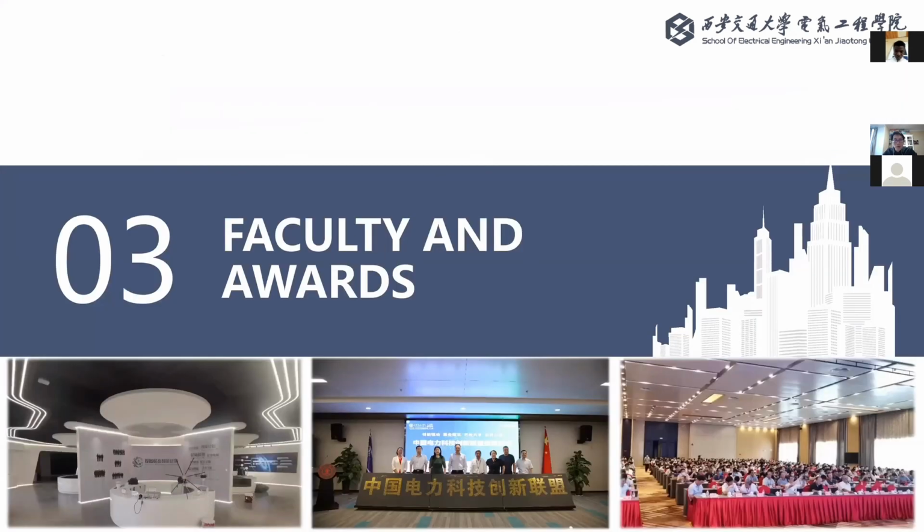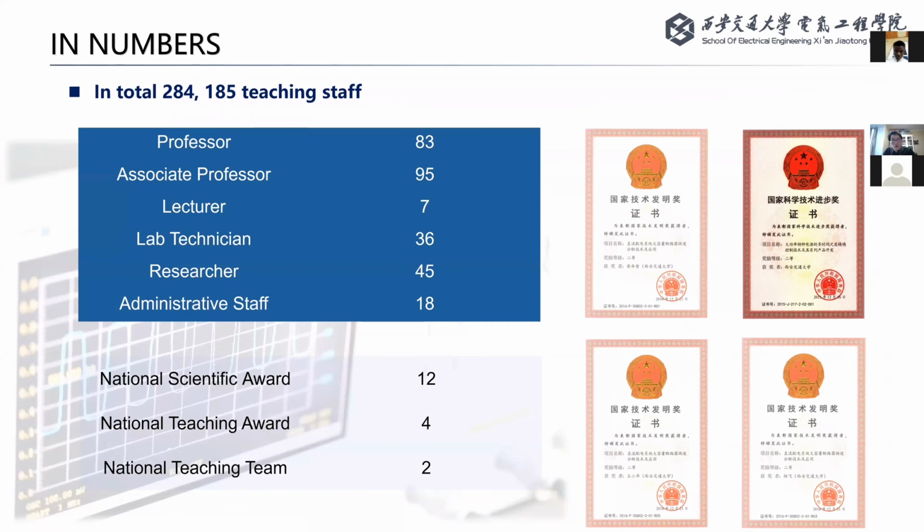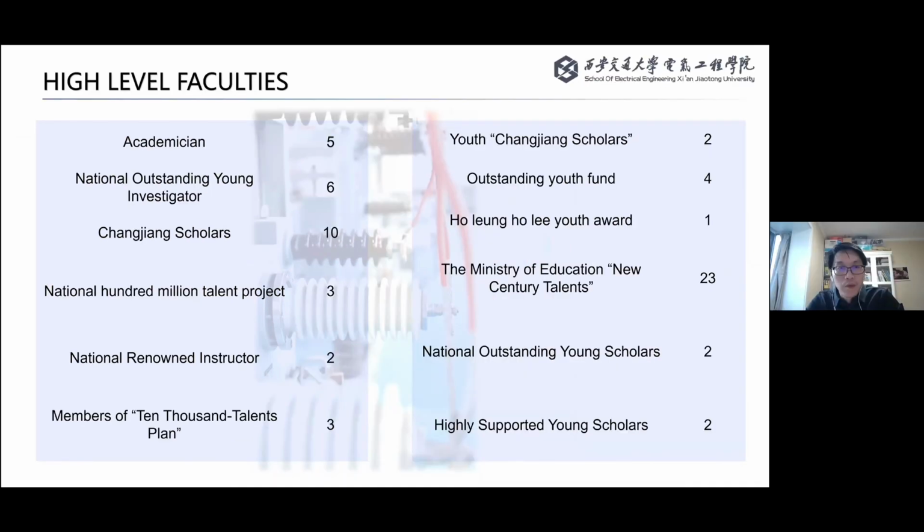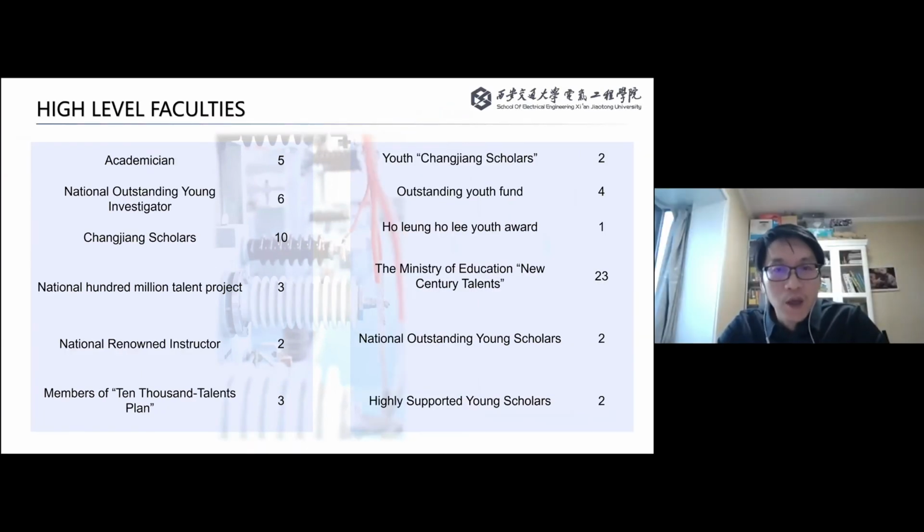And we also have a very large group of faculty. In total, we have almost 300 staff, including 83 professors, 95 associate professors, and also supporting teams. It means that you have a lot of choices to select your supervisors. We also have a lot of high-level faculty in our school, including 5 academicians and National Outstanding Young Investigators. I will not go through each one in detail. You can read by yourself, and also you can find the information on the website.